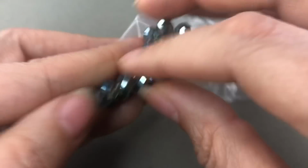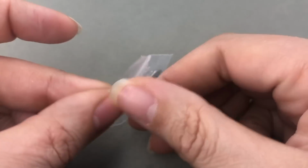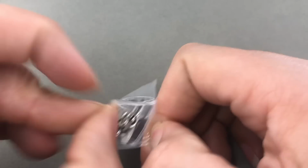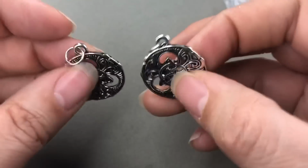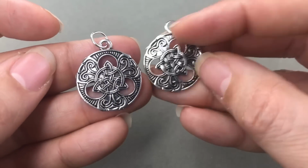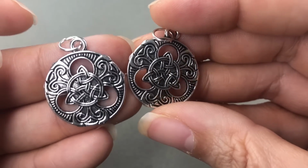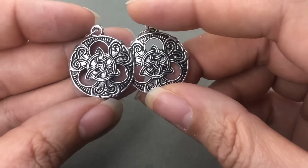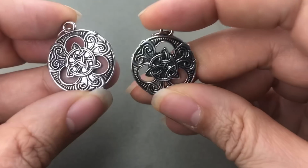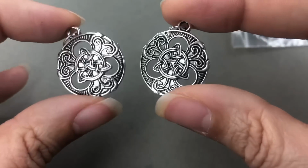And then last but certainly not least, we have a 2-piece 29.5 millimeter. Oh gosh, I can't say this word. Triquetra pendants. Sorry, I really don't know how to say that word. Lead, nickel, cadmium free. These are gorgeous. Those are so pretty. Now I don't wear earrings, but you can absolutely use these as earrings. I'll probably try to work it into a necklace someday. Someday down the line, there will be the perfect necklace with this. Might be next week, might be 10 years from now, but it's really pretty.